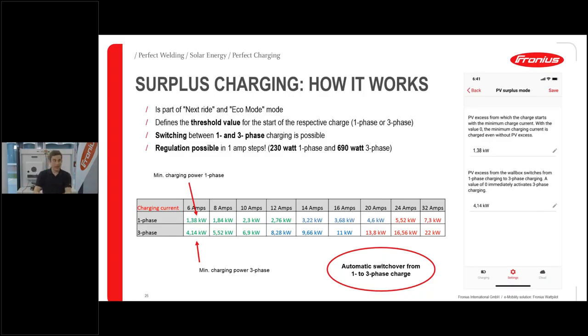So you can make sure to use all the power that comes from the PV system. On the other hand, if you use only a three-phase system, then the negative side is that you need at least 4 kilowatts of surplus energy for charging to start. So when you have a smaller PV system, you always want to use single-phase charging too. Therefore, this single-phase to three-phase charging switchover is a very important key feature of the Wattpilot, and this is also what makes it very unique. You can charge on single phase with 230 watts per amp, and regulate up to 690 watts per amp in three-phase. Of course, you can adjust this 6 amps as you want. If you have a car that needs more amps to start the charging process, you can easily configure that in the app.